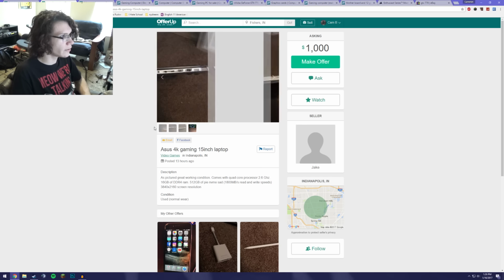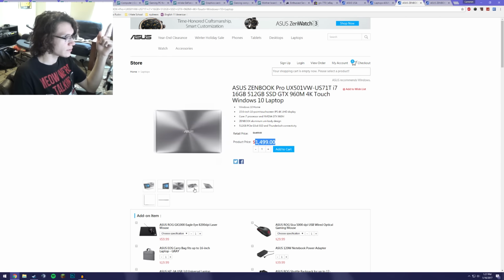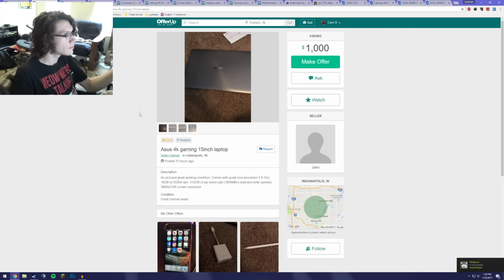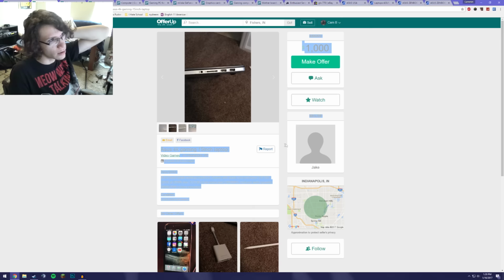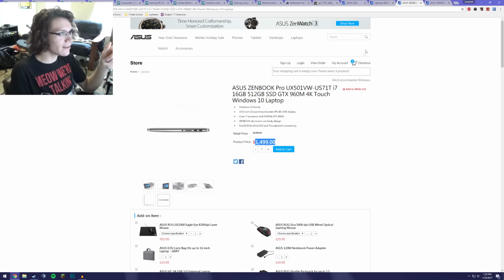If I can find this exact model real quick, then yeah. So it's this one. $1,500. Is that the same IO on the side? This shit was stolen. That is my verdict on this. Would I buy it? Yeah. But come on. It's $1,400 new. And you're selling it. You're asking $1,000. And that's not a bad laptop.